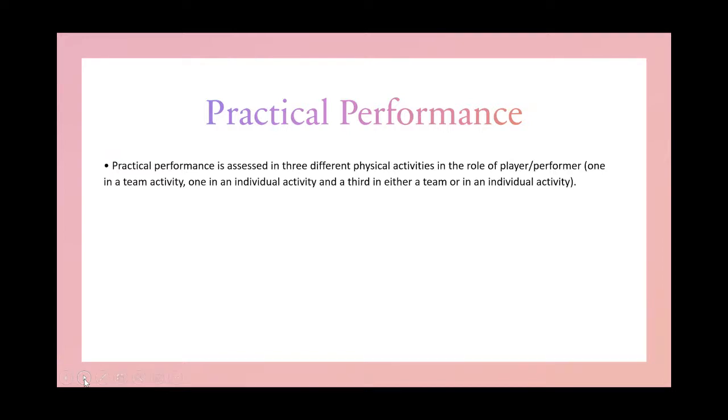badminton. Now, badminton is a good one because you can use that individually if I perform on my own. If I perform as a pair, then I will be able to put it as a team performance. So it's a good third option to have if you don't have your third one. Some of you might be very fortunate to have lots of options. It's important you're participating to the highest possible standard in your sports, both inside of school and outside of school as well.